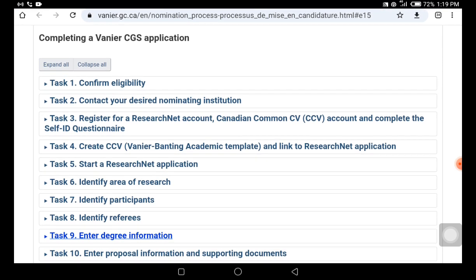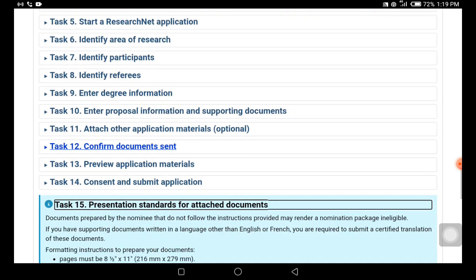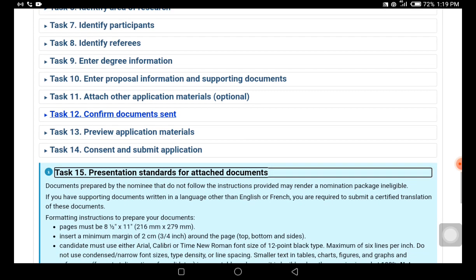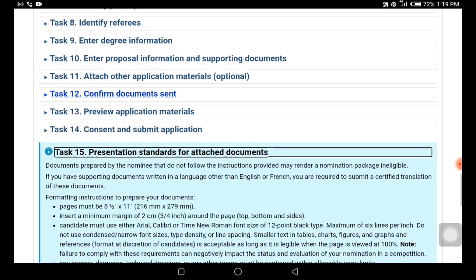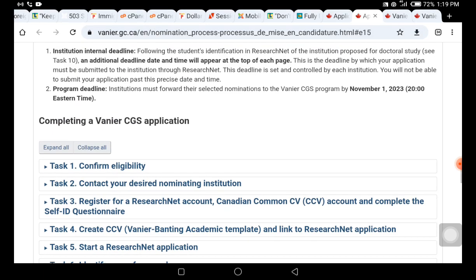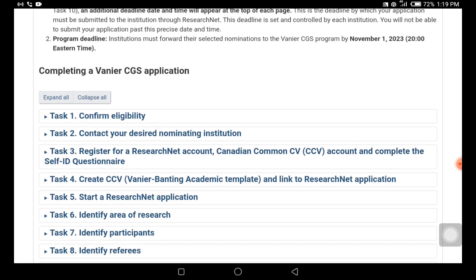If you come to this particular page, you are going to see information about each of the steps that you need to follow. There are 14 tasks to follow to successfully complete your application for this graduate scholarship. So make sure you come to this page and check each and every piece of information that is required for you to successfully complete your application.